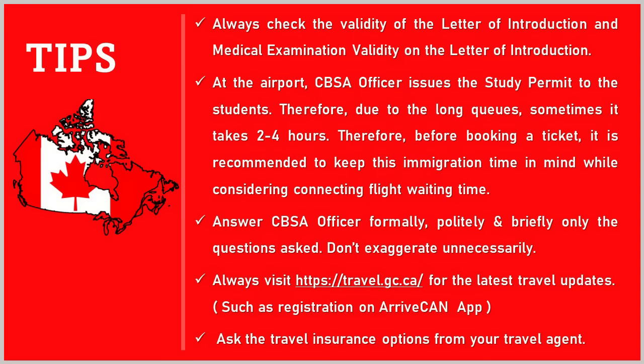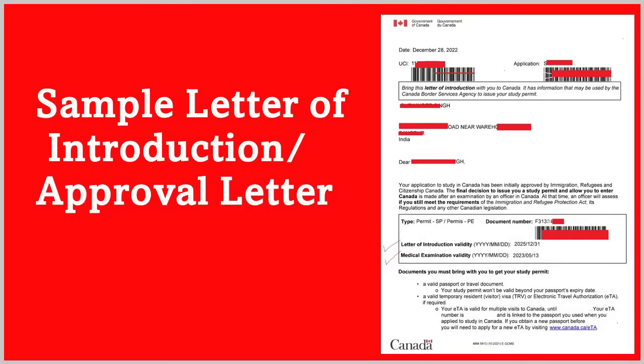Answer the CBSA officer formally, politely, and briefly. Only the question asked. Don't exaggerate unnecessarily. Always visit travel.gc.ca for the latest travel updates, such as registration on the ArriveCAN app. Ask about travel insurance options from your travel agent. That's important. Now just have a look at the sample letter. If you look, the letter of introduction validity is mentioned there. The medical examination validity is also mentioned here, which you need to remember.